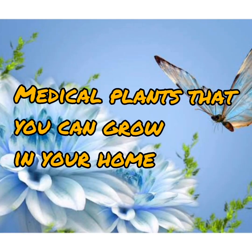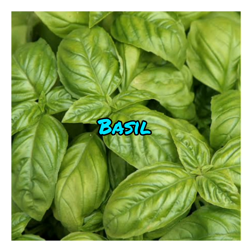The topic that I'm discussing today is medicinal plants that you can grow in your home. Basil. Basil is a common herb used to garnish salads, pasta, and many other meals to add delicious flavor.